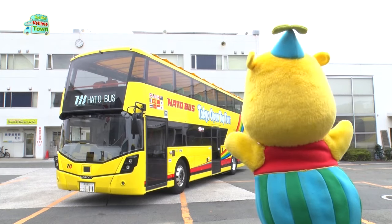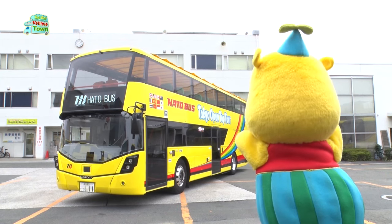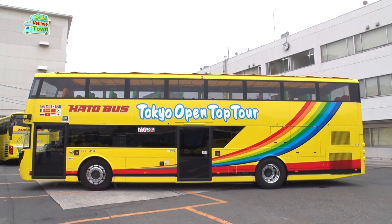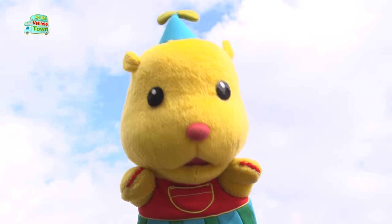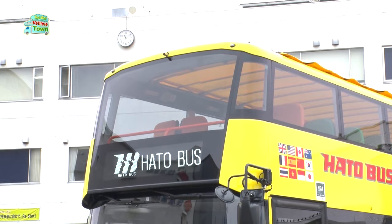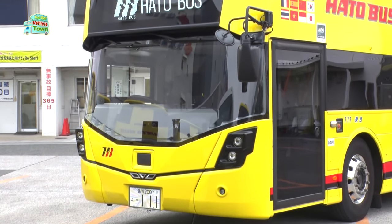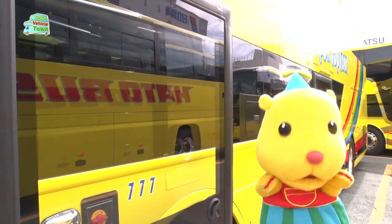Mr. Double-Decker Open-Top Bus, you're so much taller than the fixed-route buses, aren't you? I have two floors, so I'm about 3.8 meters tall. I bet the view is great! Lappy, I'll show you the inside, so hop on! This is going to be fun!